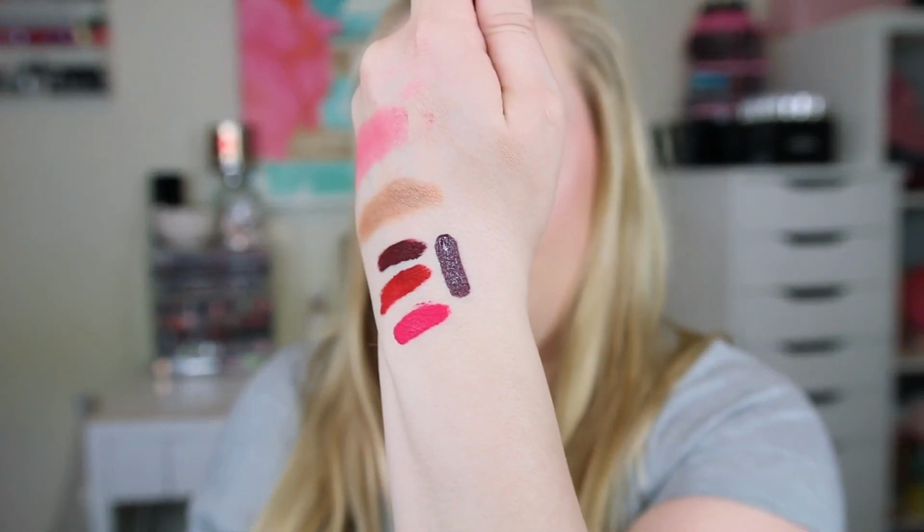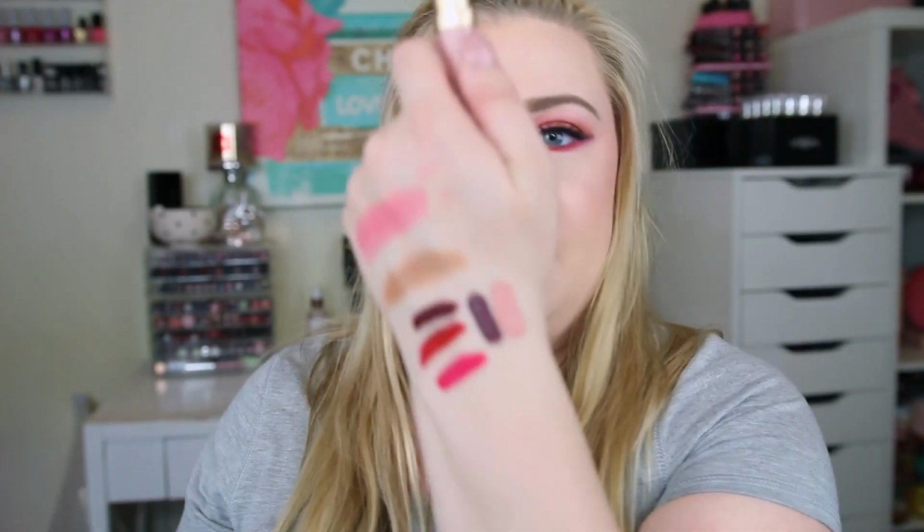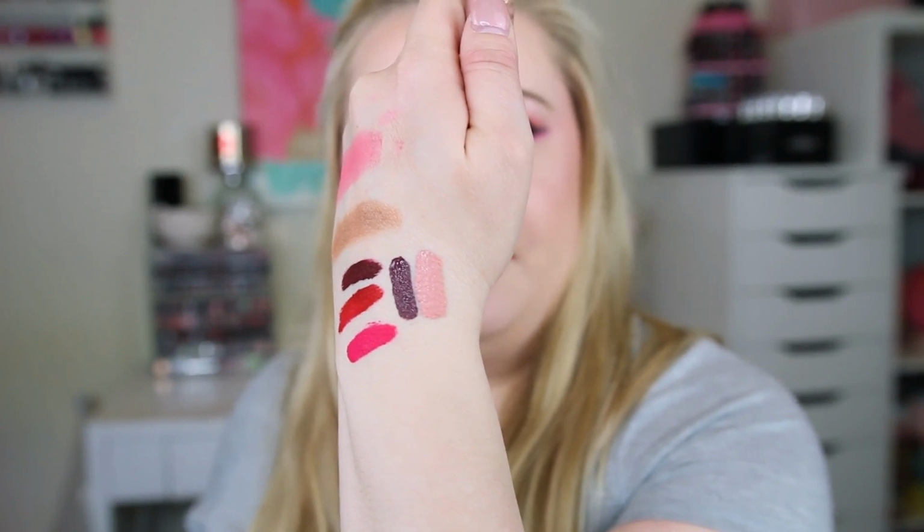Some more lipsticks in here. This one is Wine Not from their Melted Mattes. Oh, this one's so pretty. There is Wine Not on the side. I love that shade. And then I got this super nude one, which I'm probably going to wear over top of darker ones to lighten them up, because this is like nude. So this one is called Holy Chic, and there is a swatch.